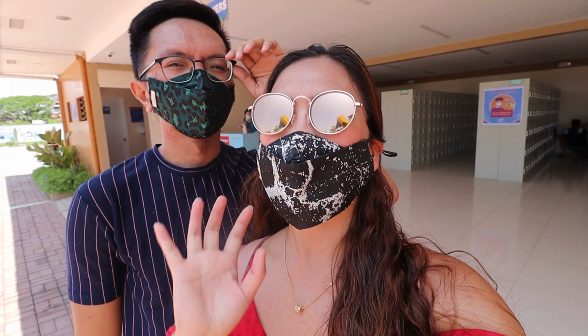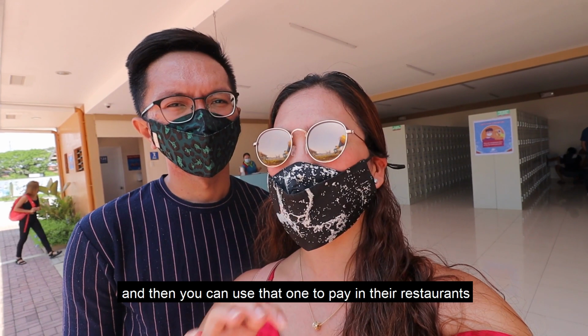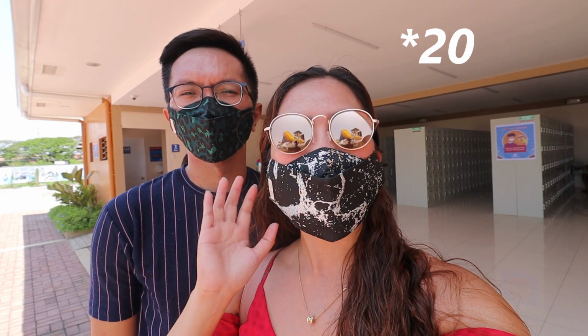So for the meal, guys, they have a wristband that you can load and then use to pay at their restaurants. They have 3 restaurants here, 30 slides and rides, yeah.